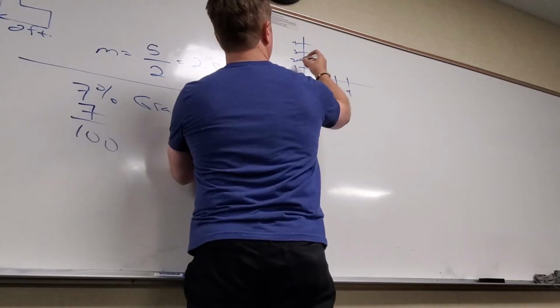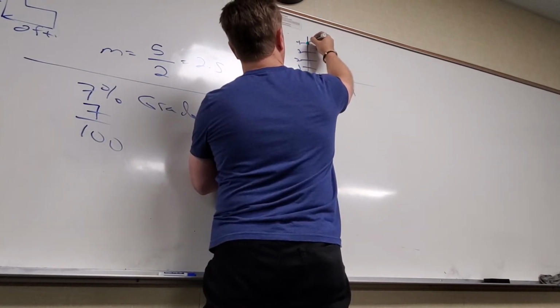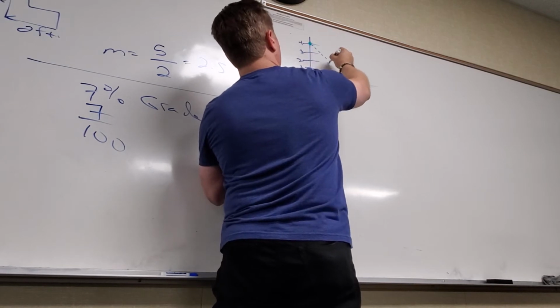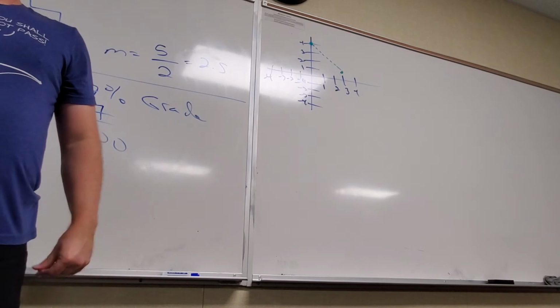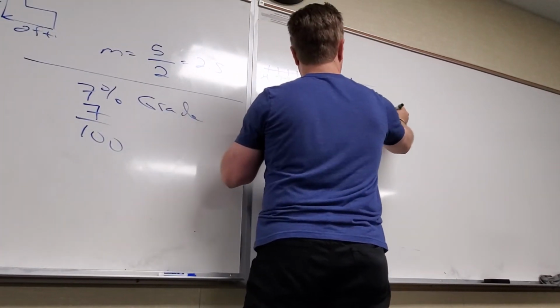Say I have a point. Let's just say I have a point here and a point there, and I want to know what that slope is. All right, so slope is rise over run.